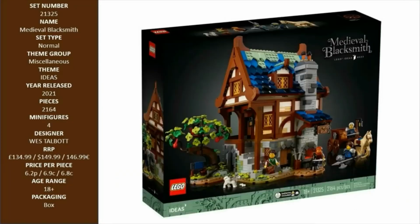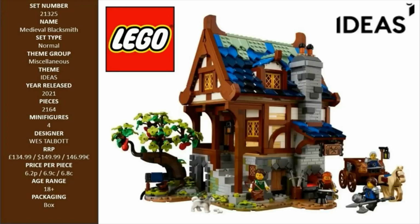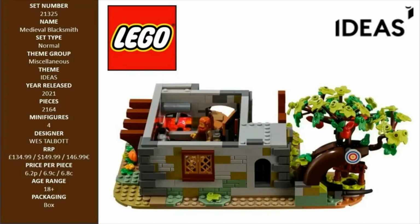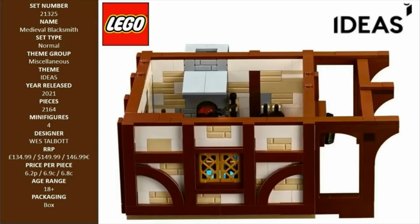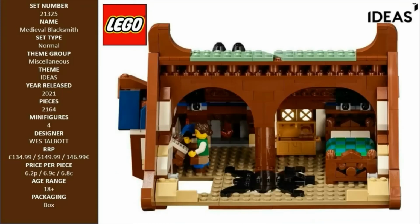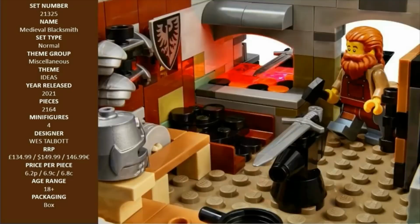21325 Medieval Blacksmith. Take a break from modern life and build this magnificent LEGO Ideas Medieval Blacksmith 21325 display model. The architectural details of a three-level building from the Middle Ages are lovingly recreated in LEGO style. The roof and top two levels lift off for easy viewing of the fully furnished bedroom and kitchen, plus a workshop that is packed with items you'd have seen in a real medieval blacksmith's smithy.